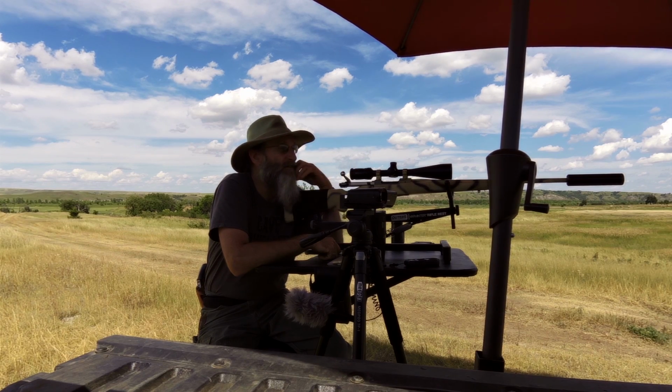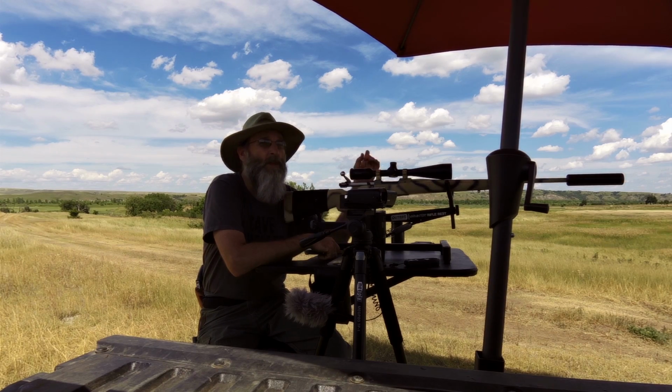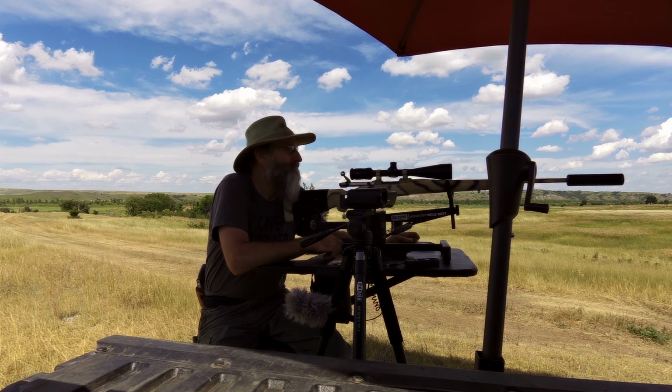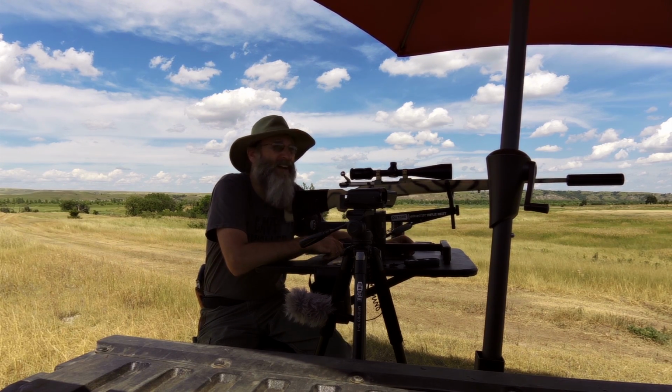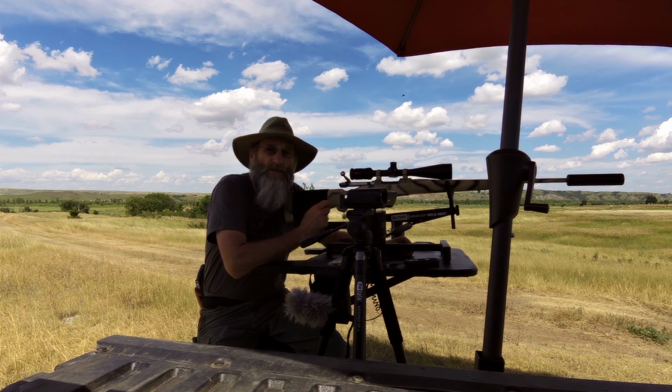Inside 100, 150, big deal. But in this kind of wind I've been shooting in, you get out to that 200 to 300, I find myself giving it too much wind. It cuts wind really, really well. Might just be my imagination, I don't know. But I'm going to shoot up a whole lot of stuff, and in the future I think this 53 grainer will be the go-to bullet for the 22-250.